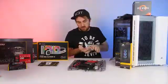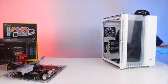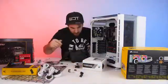Not only can I use it with like a live stream build where I stand and build the entire system without sitting down. It's kind of hard sometimes to build a system while sitting, but also just filming reviews, being able to lower the desk up and down, having that option really helps out a lot with my filming.